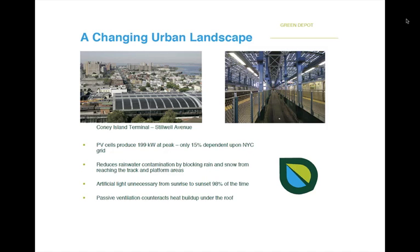Here are some solar panels on the Coney Island subway terminal at Stillwell Avenue. There are some statistics here on how many kilowatts it produces at peak, and that it's only 15% dependent on the New York City grid. What happens though is it stays connected to the grid. If we had a number of gray, sunless days in a row, the terminal would need to pull power from the Con Ed grid to supplement what it's not getting from the solar.